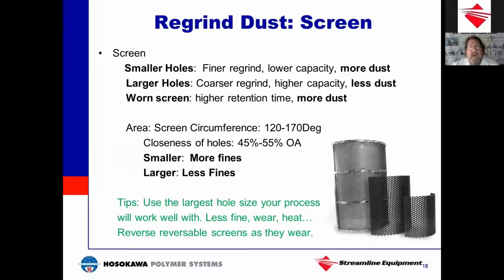Screen also has something to do with dust. So smaller holes obviously make a finer product. When you're making a finer product, you're cutting it more, it's staying in the chamber more, you're going to generate a little bit more dust. You obviously get a little bit lower capacity as well, depending on the hole size, whereas when you go with a larger screen, the regrind will be a little bit bigger. Obviously the dust will be less and the capacity will be higher.